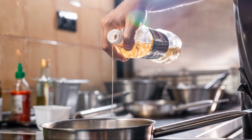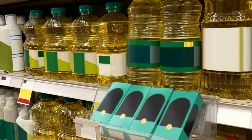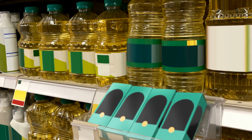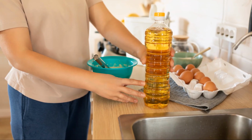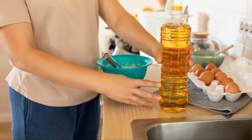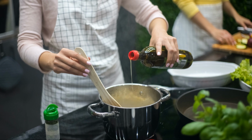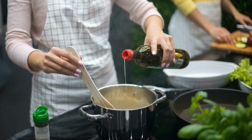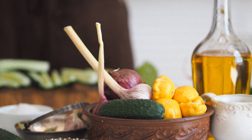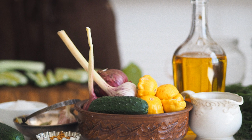Some of these oils are used in nearly every restaurant and even marketed as heart healthy. But they can cause inflammation, hormone imbalance, and even gut damage. These oils are often highly processed and contain unhealthy fats that can lead to chronic health issues. Let's break down which oils are harming your health and the ones that actually support healing, digestion, and energy. Stay tuned to learn more about making healthier choices in your kitchen.